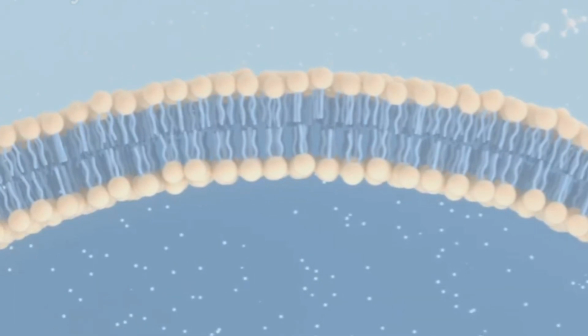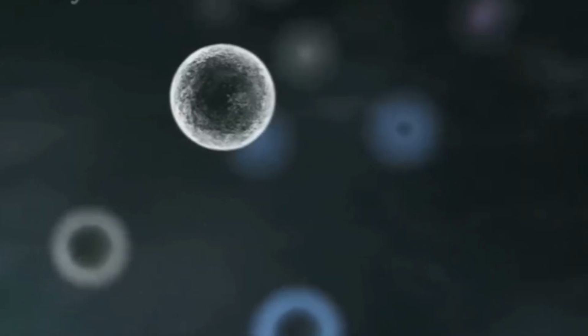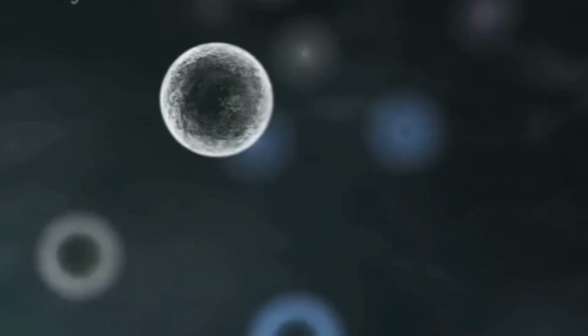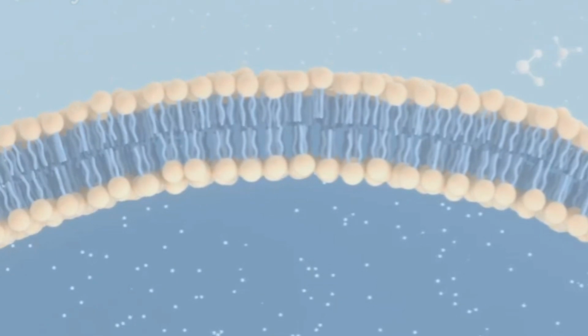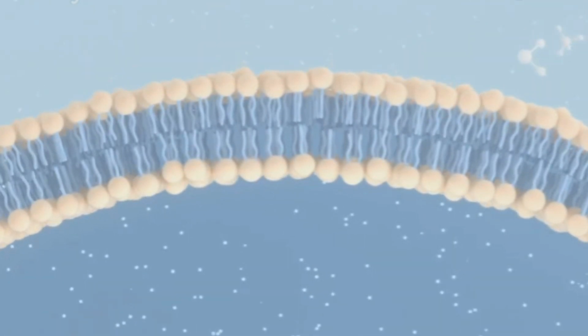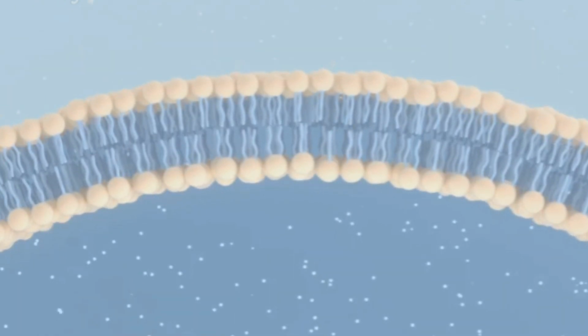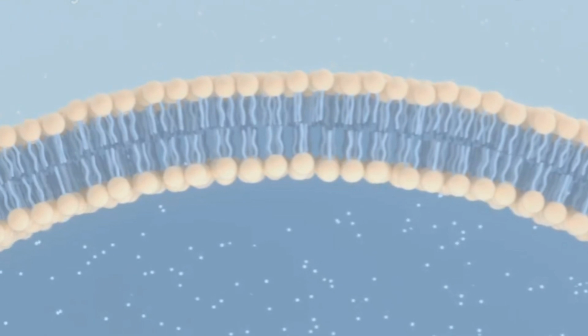Now, here's where things get really interesting. The cell membrane isn't just a passive barrier, it's selectively permeable, meaning it acts like a bouncer at a club, only allowing certain molecules to pass through while keeping others out. This selective permeability is essential for maintaining the cell's internal balance and ensuring its survival.